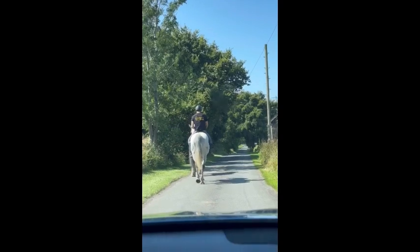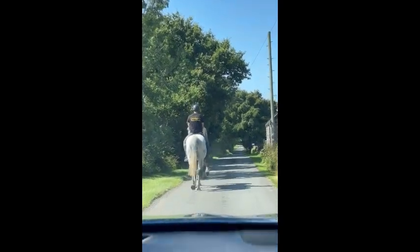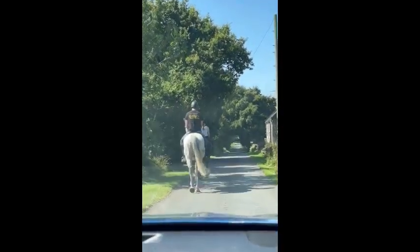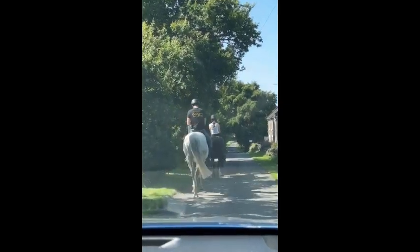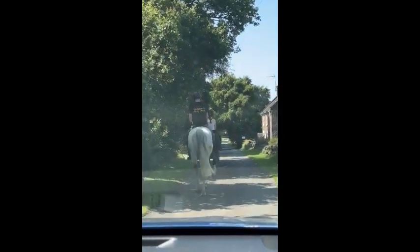And I don't want to see him passed around. I 100% don't want to see him passed around. So as good as he is, you know, he's not a donkey. He's just a nice, straightforward horse.